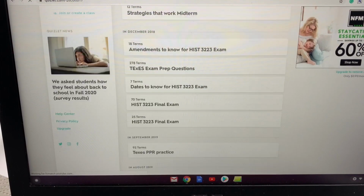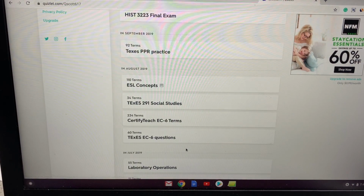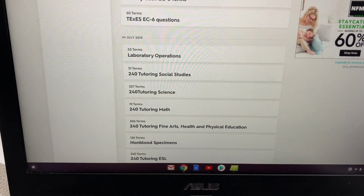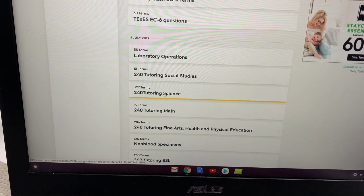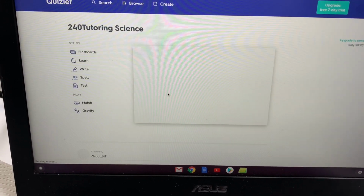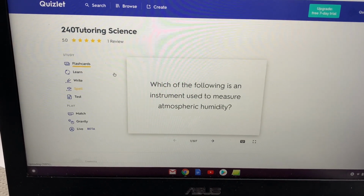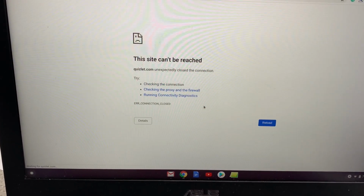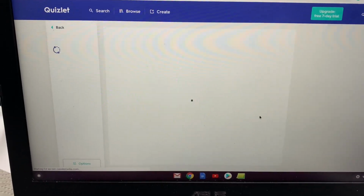So what I did was put all my terms into a Quizlet. And remember, I had 240 tutoring at the time, so I also used that to study and take notes on. So any terms that they had in there, I jotted them down and I put them in a Quizlet so that I can use it. So I'm going to show you how I use it to study. So this is the Quizlet page. It shows you the flashcard, but the way I like to do it whenever I'm first doing it is go to the Learn. I like to use the Learn feature.